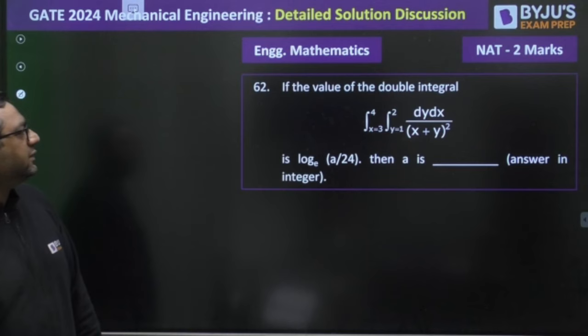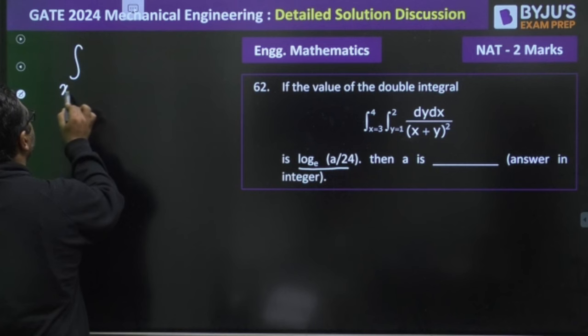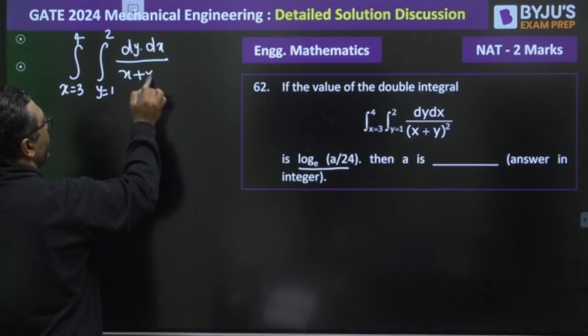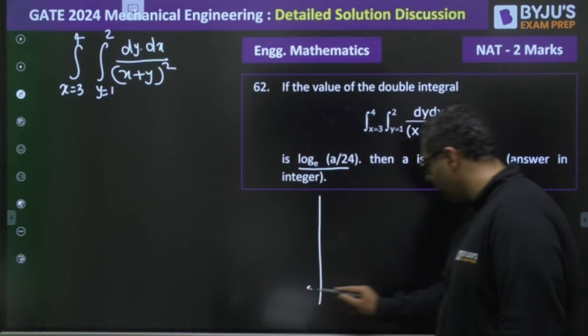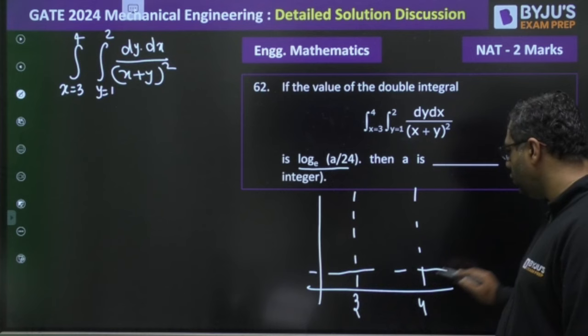If the value of the double integral is log e of a by 24, then what is a? You need to find this value. The integral is over x from 3 to 4 and y from 1 to 2, of dy dx upon (x plus y) whole square. First, I am telling you the region we are talking about: x is from 3 to 4, so let us take 3, 4, and y is from 1 to 2. So we are talking about this region.